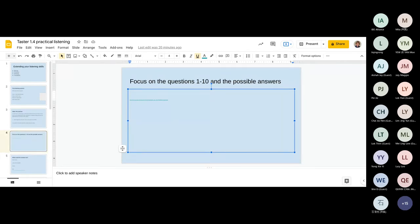So we'll listen to the conversation, we will make a note of the answers, and then I will stop sharing the information, and I will go back to the Teams so you can put your ideas into the chat box.